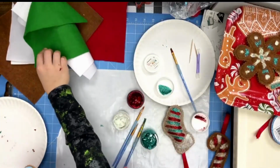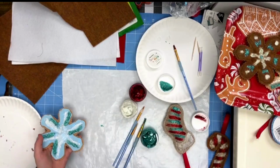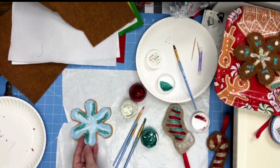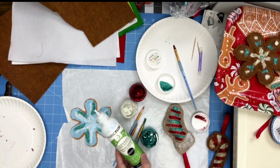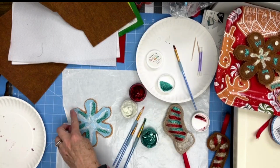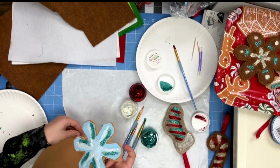And then for the no-sew version, can you put yours back down? For the no-sew version, we traced the shape onto our frosting color here, and then glued that using the fabric fuse onto our cookie color, and then cut the cookie edge with the pinking shears.